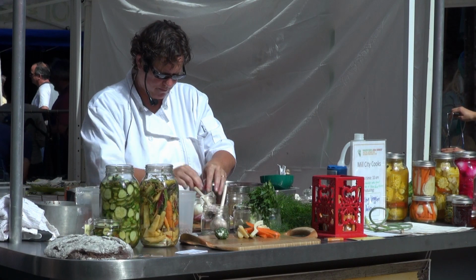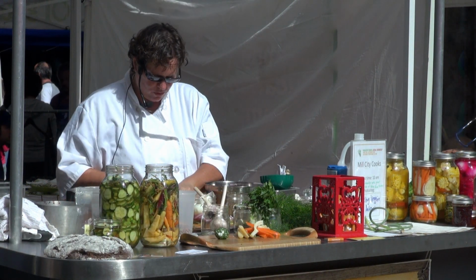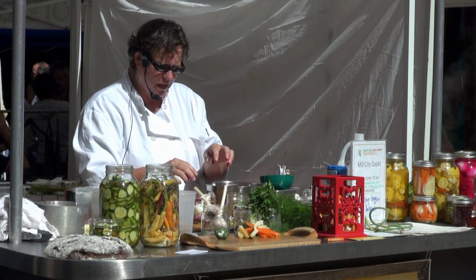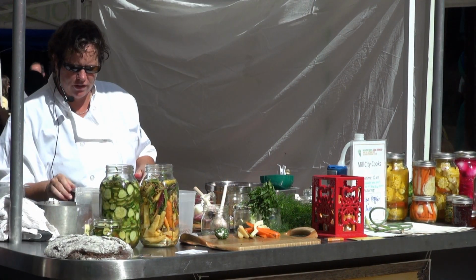I wonder if it'd work with a golden beet. That'd be an interesting option. Yeah, I think it would be beautiful. Yeah, let's try that. At Wiseacre, we serve a pickle plate where we use all our little onions and beets and stuff out of our different pickling.